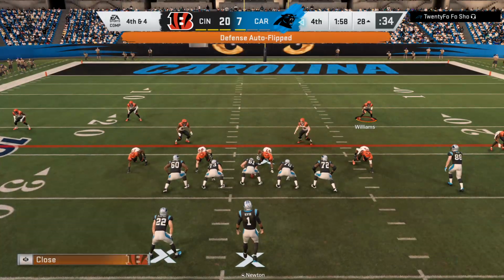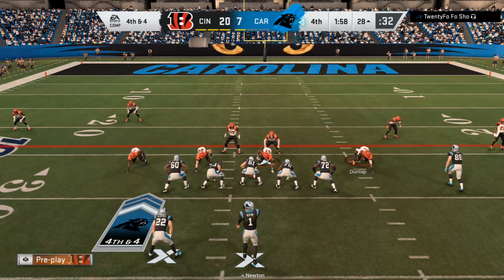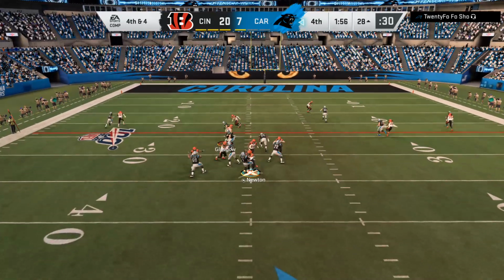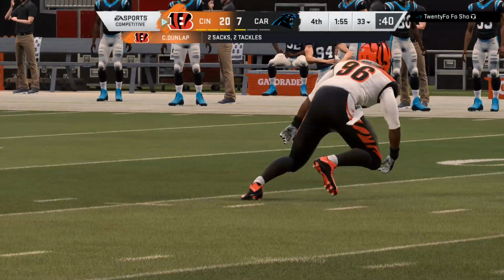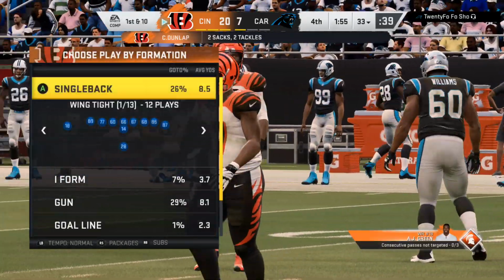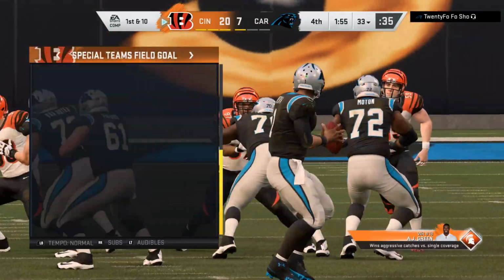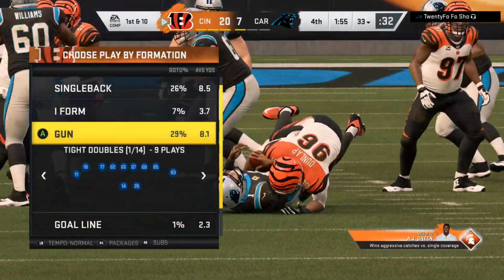So it's Panther football as we welcome you back. All right, they're going to try and keep hope alive here on fourth down. They're going for it. Here's Newton, and the pressure gets to him again. Carlos Dunlap, and the Bengals will get the football back. So with that, we can just about close the book on this one, Charles.